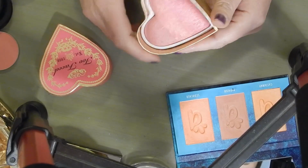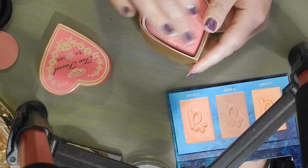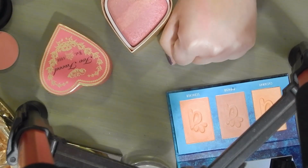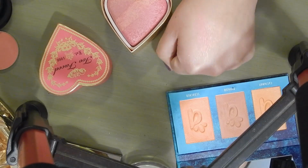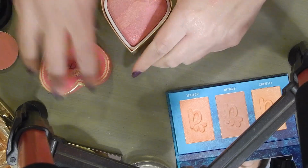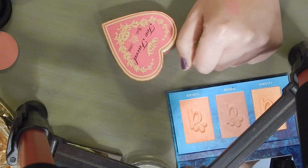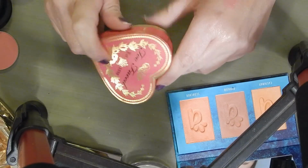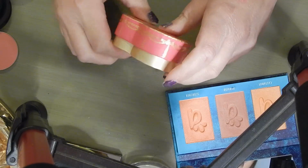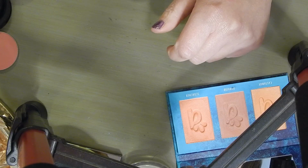This Too Faced, something about berry. This is a beautiful blush, but I don't want anything that's going to remind me of my ex. This was the blush that I would always wear for our date nights. So this one is going to go. It may just go to the daughter. I don't know. Who knows, but this one's definitely a declutter.